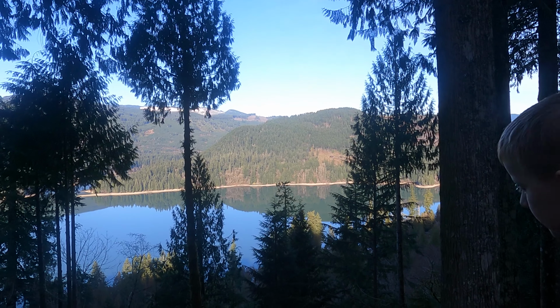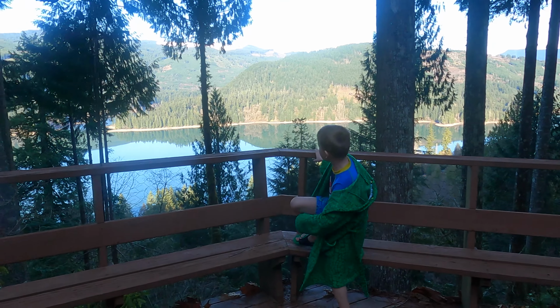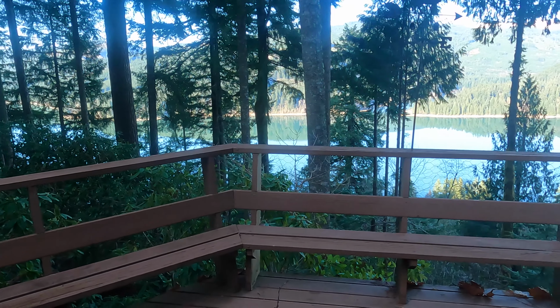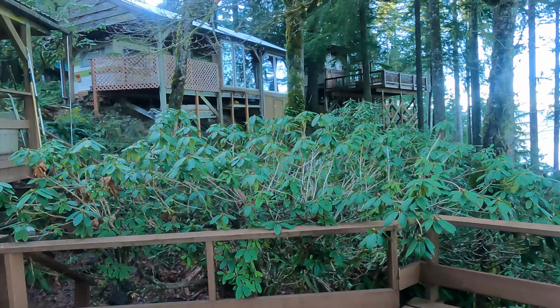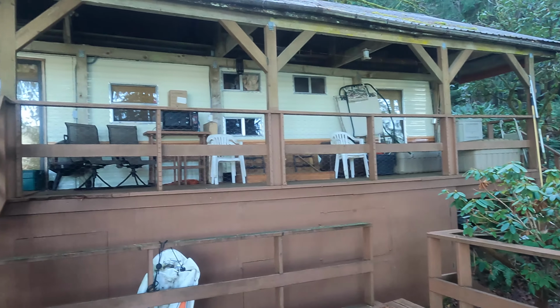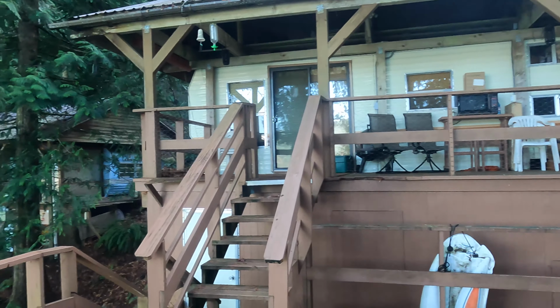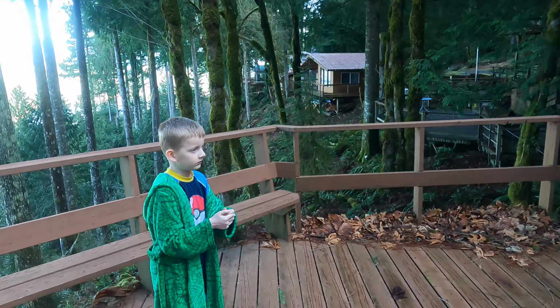But we just thought we'd kind of show you around because they got a really nice place with a great view. So behind us is the lake, and you can actually see Mount St. Helens. We'll show you around here a little bit. Okay, that's kind of it.